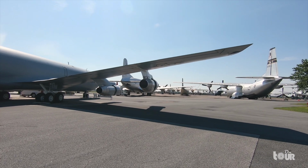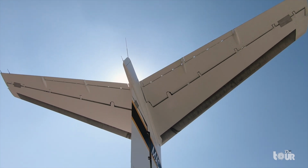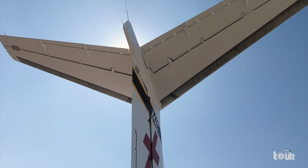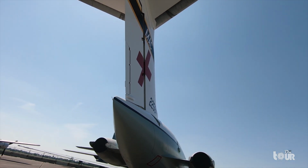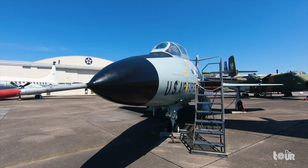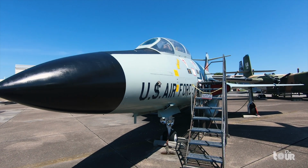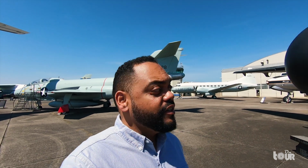The mission of this museum is to collect and preserve these artifacts, including the stories of personnel who operated the machines that are simply stunning when viewing them in person. Like the F-101 Voodoo, the fighter jet assigned to protect the eastern seaboard during the Cold War. If you're a lover of aviation and want to know more about America's Air Force history, you should come and visit this museum. You'll have a fantastic time.